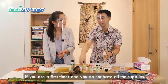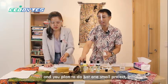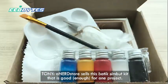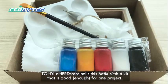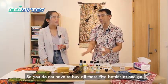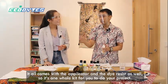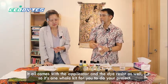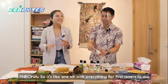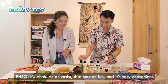If you are a first timer and you do not have all the supplies, and it could be for one small project, we do sell this batik symbol kit. That is all good for one project, so you do not have to buy all these 5 bottles in one go, and it all comes with the applicator and the dye resist as well. So it's one whole kit for you to do your project, with everything you need for a first timer to use. Exactly. Very convenient. Yes.